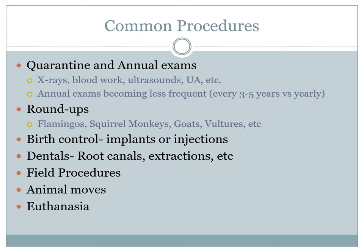We're also doing roundups for certain animals, so that way you can look at them, like flamingos, squirrel monkeys, goats, vultures, stuff like that. They also have some animals on birth control, so you'll have to check on those guys, with implants or injections. It just kind of depends. Other procedures that are done are root canals and extractions.